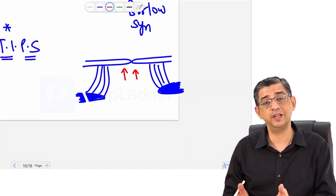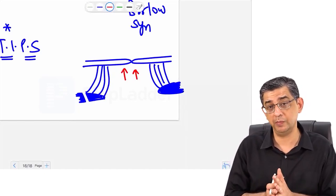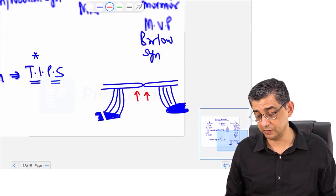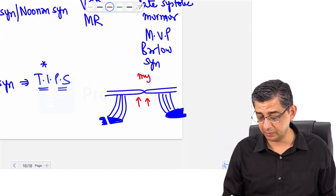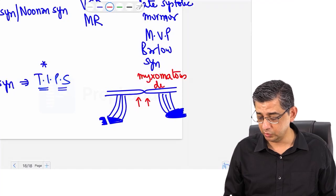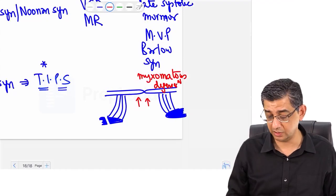There's a separate lecture on this in the earlier part of the discussion. Even in the heart sounds topic, I've talked about mitral valve prolapse per se, and mitral valve prolapse and MR are also discussed separately. In fact, I have highlighted that the leading reason for mitral valve prolapse is myxomatous degeneration of the valve. You can go through that from the section on MVP and mitral regurgitation as well.